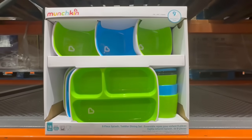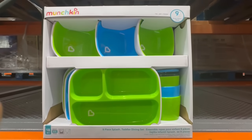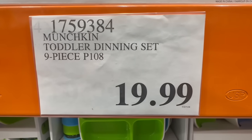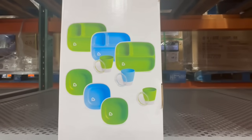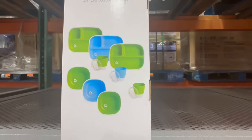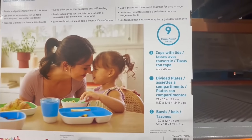I also spotted this dining set that is 9 pieces, but this time around, this one's perfect for the little ones. So I found it going for $20 and you are getting 9 pieces in total. Let me show you what's inside of this set. Here it is. You have 3 trays with 3 different compartments. You have the little cups as well with their lids, and then you also get 3 bowls. Here are the measurements, and then also the cups, they hold up to 7 ounces in liquid.